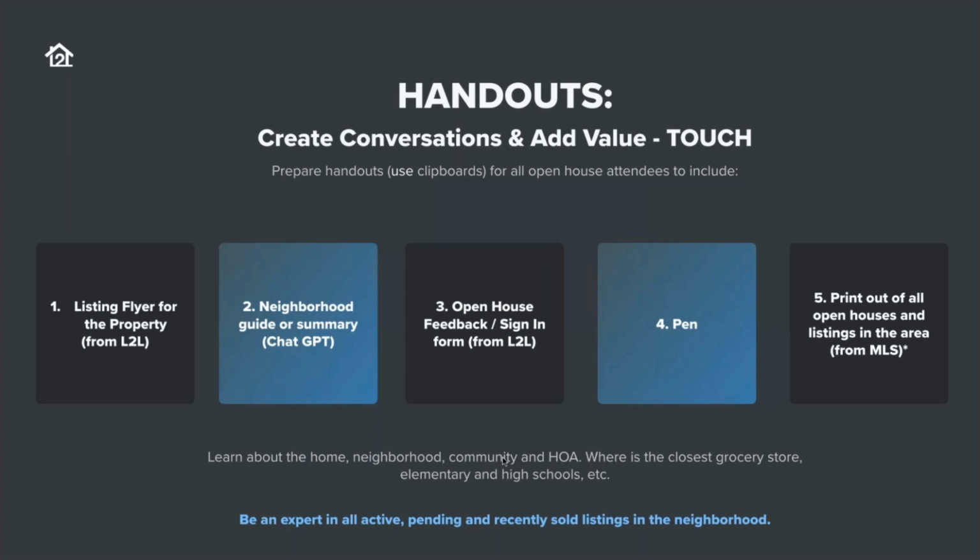So learn about the neighborhood and know about any other listings in the area. When people come through, especially neighbors, they're going to know what listings are pending or sold. Maybe you can't memorize everything, right? There's a lot going on. At least have a printout for yourself that you keep on you so you can reference: here are all the open houses, all the active listings in the area, all the pendings, all the solds.